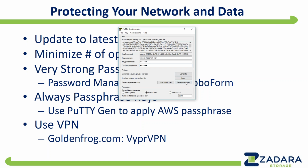And what it'll do, you can now save it as a private key, and then use that with PuTTY. So then when you try to log in using the PuTTY private key, it'll ask you for the passphrase. So now your AWS key is protected and encrypted, so no one can use it unless you happen to give them the passphrase. So that's one really good tip here, and it will secure your keys.